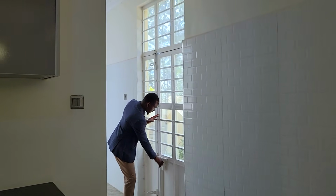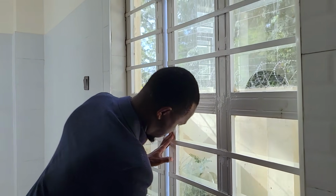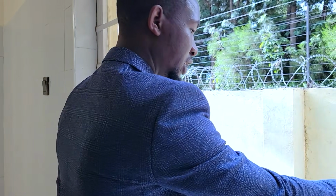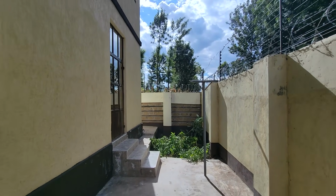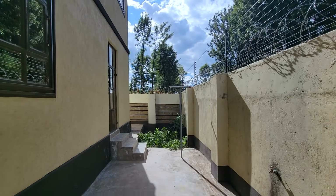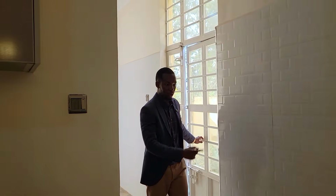So this door will take me to the backyard. And right there, I can see a small kitchen garden on the backyard. But should you wish to maybe convert some space on the front yard into a kitchen garden, sawa sawa, we'll go out there a bit later. So for now, let's go upstairs and explore more.